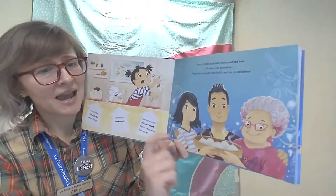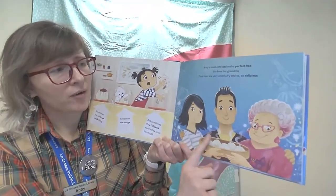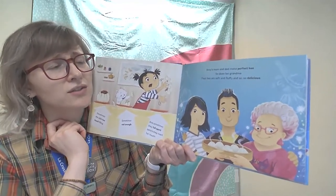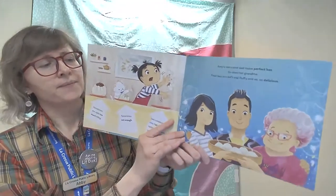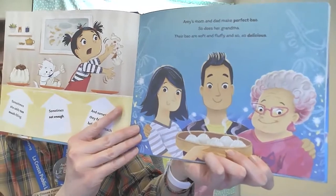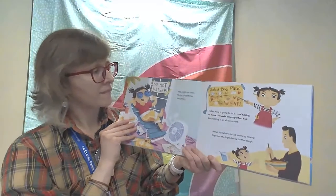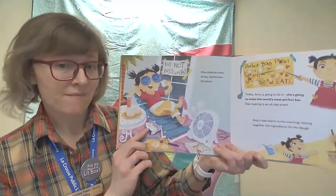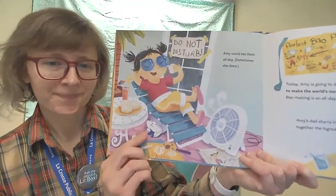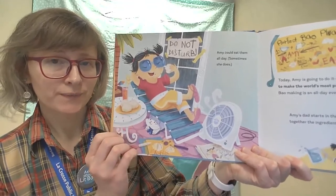Amy's mom and dad make perfect bow. So does her grandma. Their bow are soft and fluffy and so, so delicious. Amy could eat them all day. Sometimes she does. See kitty cat? I think kitty wants to eat some bow too.